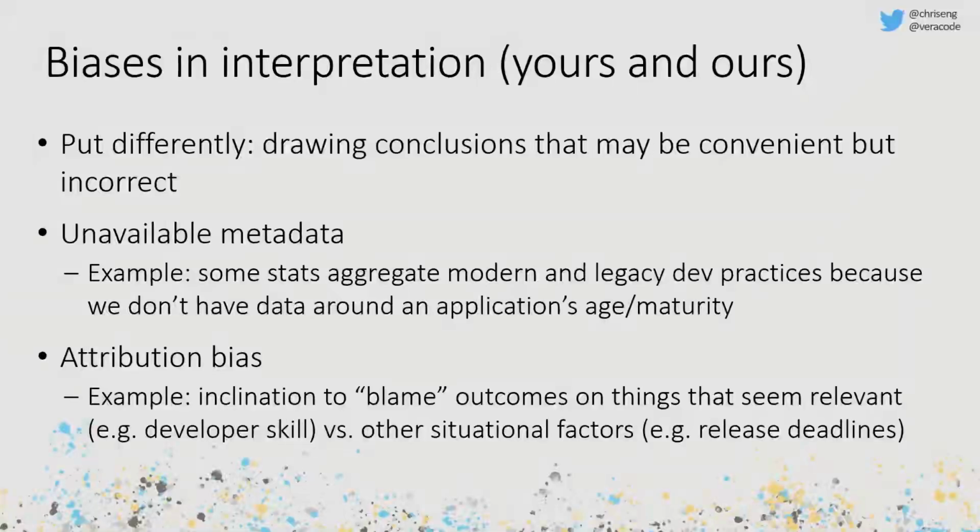Then you have the drawing conclusions biases. We don't have all the information that we would like to have about a given application, so we don't know what development methodology they were using. We don't know how old the application is. We don't necessarily know how critical it is to the business. We ask for some of that data, but we don't always get it because it's optional. So we end up aggregating a lot of that data together, and so you see a lot of averages or medians, simply because that's the best that we can do with the data that we have.